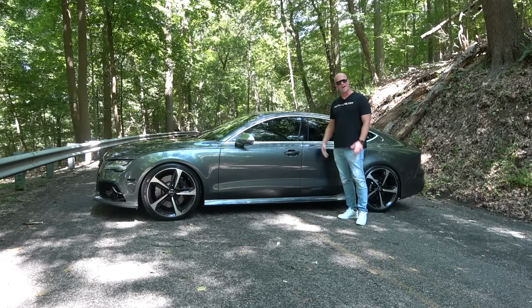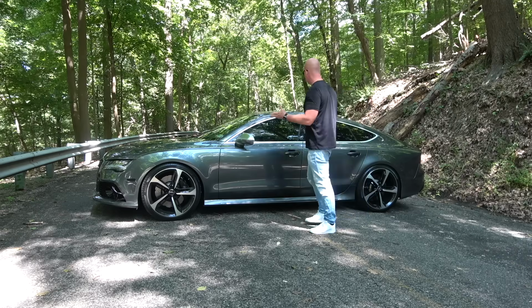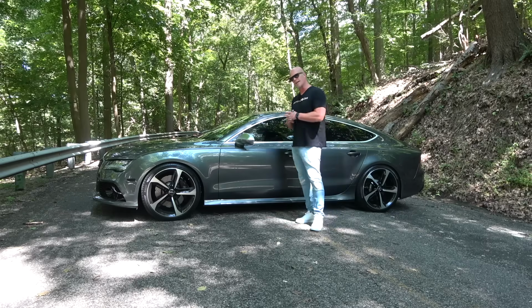This is my Audi RS7 that I've had for 1 year now and driven for 10,000 miles. I figured it would be the perfect time to do an owner's review, what my take is on the RS7, what it's been like to own, what it's like to drive, what are the pros and what are the cons of owning an Audi RS7.